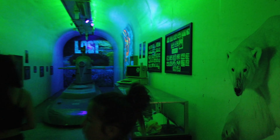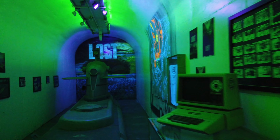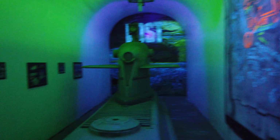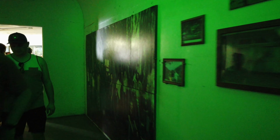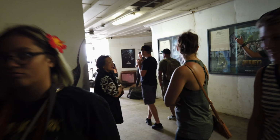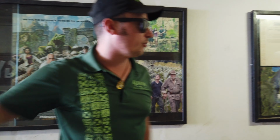There's a gyrosphere sign outside for Jurassic World as well. Watch out for dinosaurs. And then it's still whale season, so whales could be out on the horizon. So let's grab a couple of photographs.